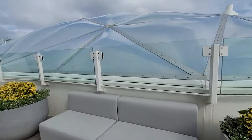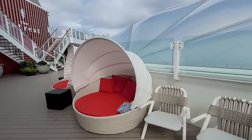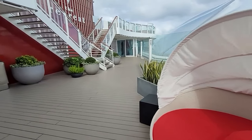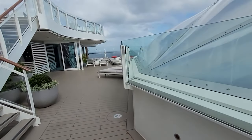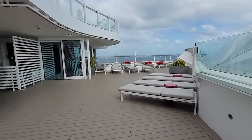This is the retreat area. Very similar to the Apex. It's a bit larger, I believe. I know this ship is 25 meters longer than the Apex, which is about 75 feet. They have 2 hot tubs on the 17th deck.